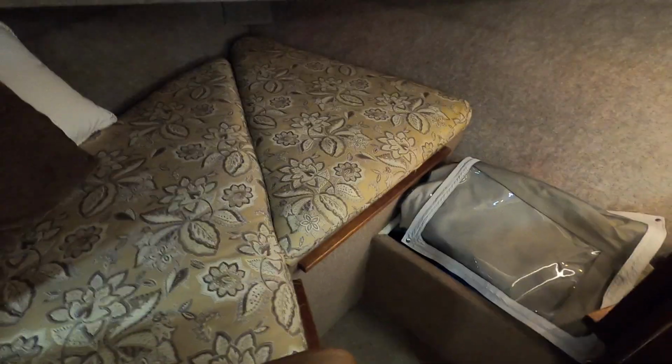I think you can kind of see where the cushions would go. I'll try to obtain some photos to be able to show you that. And then you've also got some storage underneath there.